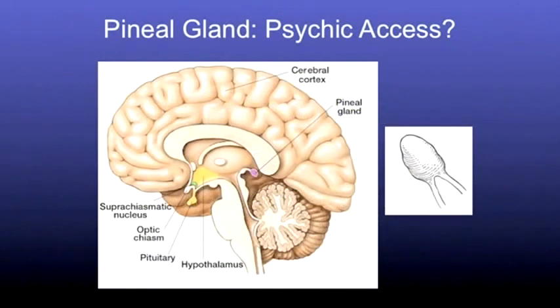So the pineal gland, according to many different ancient traditions, appears to be the main access point between the astral body and the physical body. It's the physiological center that determines how psychic information gets in. As you can see here, it's in the middle of the brain, and it is shaped like a pine cone. If you look there on the right, that's a drawing of what the pineal gland looks like. It's actually upside down from where it really is in the brain.